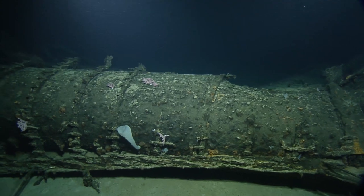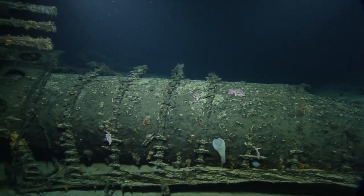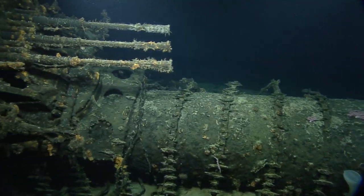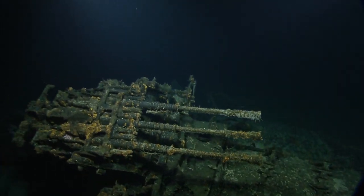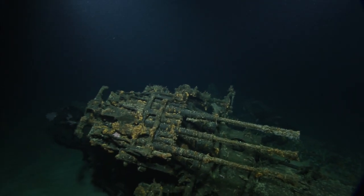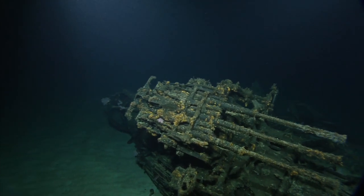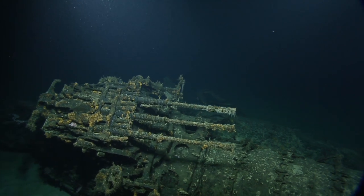Yeah, this is a large cylindrical piece with mounting brackets. Oh, there's the anti-aircraft guns. Okay, yeah. And Dan, you wanted to screw around on the bow section. Yeah. Look what we found. Yeah, baby. A triple 25 millimeter anti-aircraft gun. Oh, this is the hangar then.